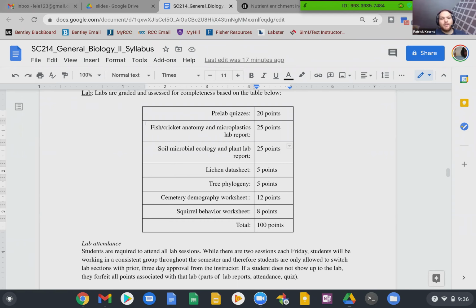Next up, we have a couple lab reports. So we have 2 big lab reports. The first is the fish and cricket anatomy and microplastics lab report. And this one's a pretty cool one. So later in the semester, we're going to dissect crickets and we're going to dissect perch. And then in a subsequent lab, we're going to analyze those individuals for microplastics. So plastics that are microscopic that you can't really see with the naked eye.